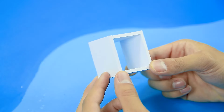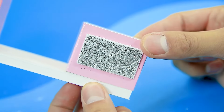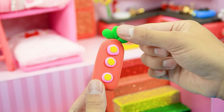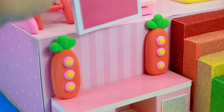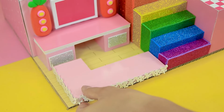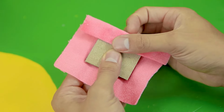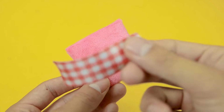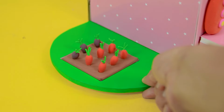And then, I will make the living room. There is a television shelf for the TV to stand on. Speaker. I will make a beautiful and comfortable pink sofa. Adorable, right? Finally, I will make the farm.